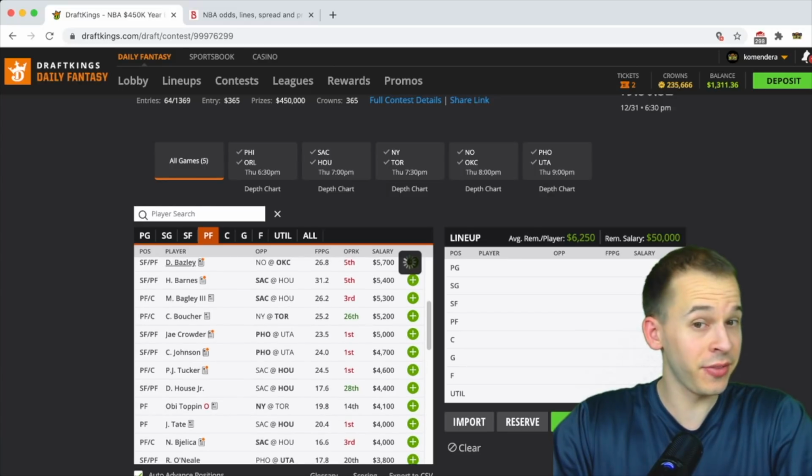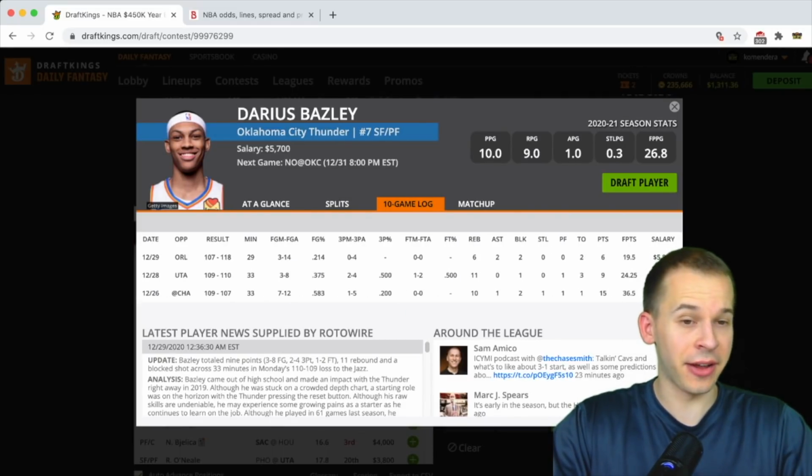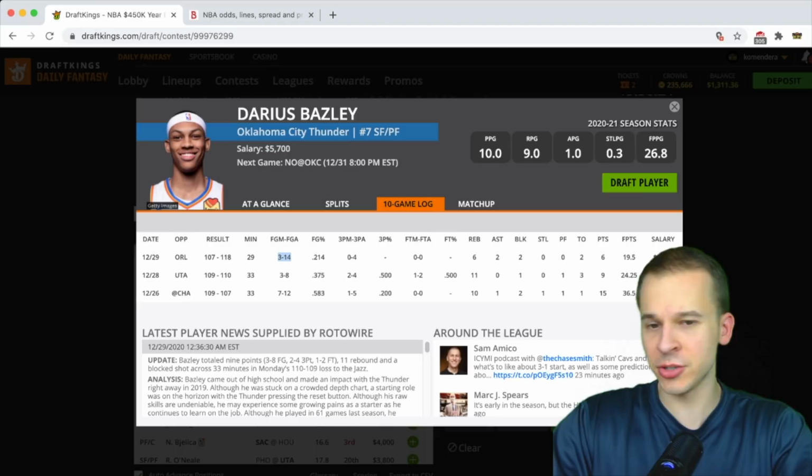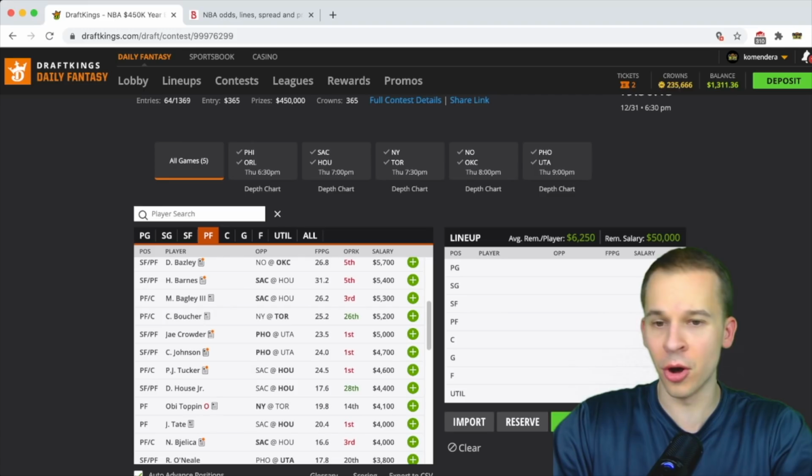Now, Darius Bazley at 5'7", I actually like it a lot here. He shot the ball terribly last game. It was a tough matchup. He shot 3 of 14. I'm not super worried about it. This is a much better spot against New Orleans. This game should be played at a faster pace. And I just think, again, he's going to have a breakout year. So I'm pretty high on Darius Bazley. Even at this price, I think he will be lower owned on the slate.